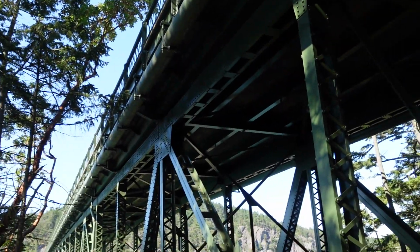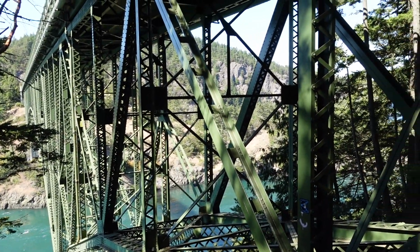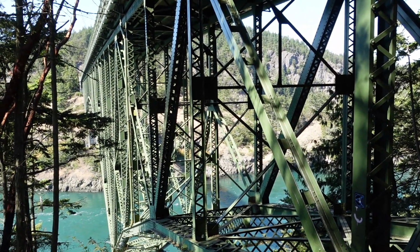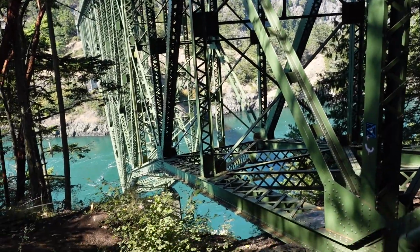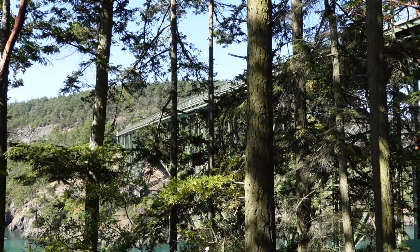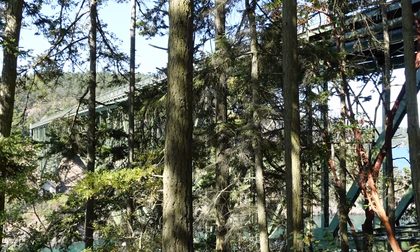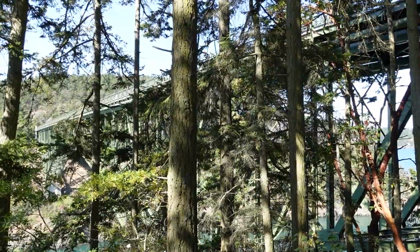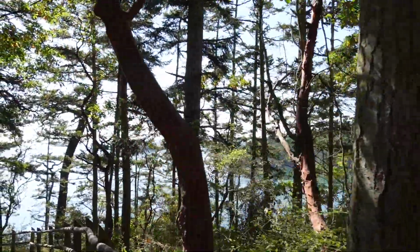This is Deception Pass Bridge. You can hear the cars going over. There's the water down below. So we're going to walk down below and hopefully get a good shot of the whole bridge. It's kind of cool from this angle too.